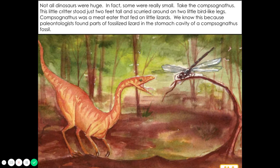Compsognathus was a meat-eater that fed on little lizards. We know this because paleontologists found parts of fossilized lizard in the stomach cavity of Compsognathus fossils.